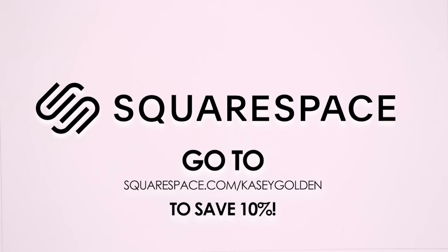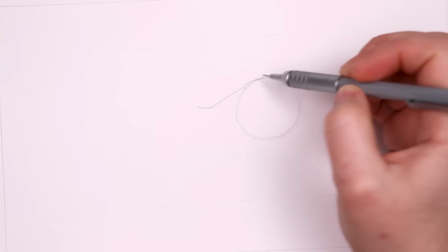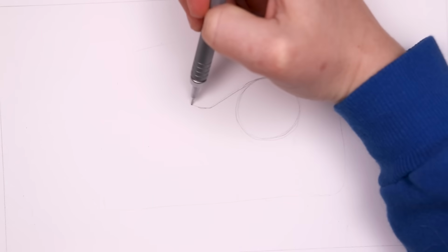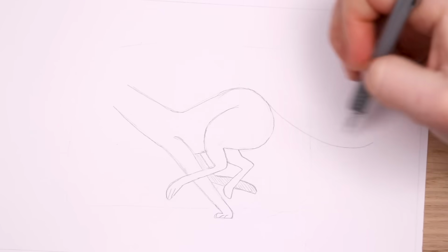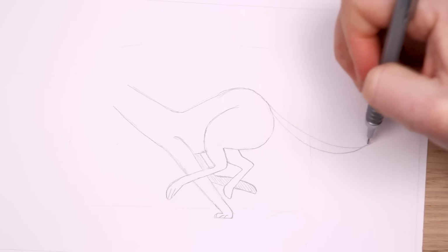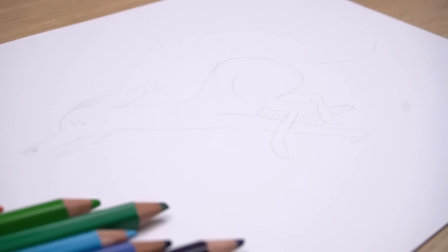Let's get to drawing dogs. That's right, I said it, dogs. I have a confession. You guys know I draw mostly cats in my art, in my videos, because I really like cats. I think they're fun to draw. They're very cute. I like cats, I'm a cat person.